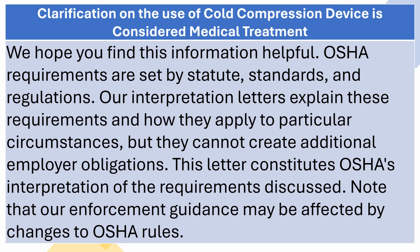We hope you find this information helpful. OSHA requirements are set by statute, standards, and regulations. Our interpretation letters explain these requirements and how they apply to particular circumstances, but they cannot create additional employer obligations. This letter constitutes OSHA's interpretation of the requirements discussed. Note that our enforcement guidance may be affected by changes to OSHA rules.